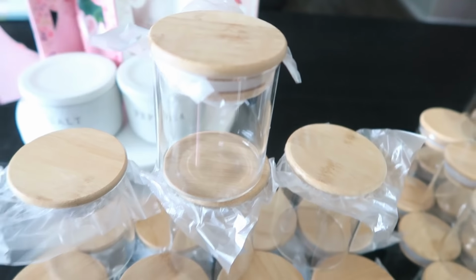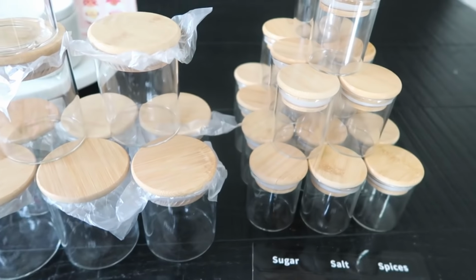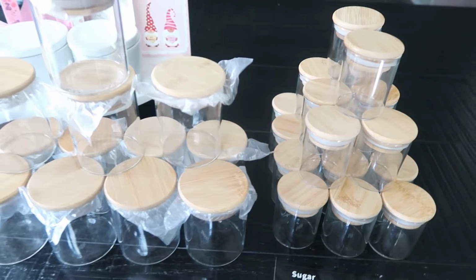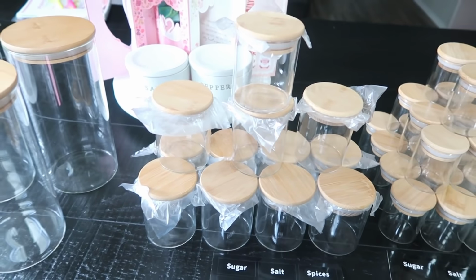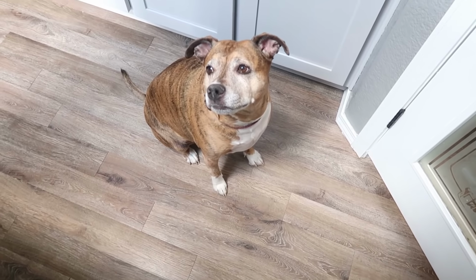They're much bigger, and I wanted to use these for things like baking soda, baking powder, a lot of my baking ingredients, cocoa. So I definitely wanted them to be bigger than the spice jars, and then another box of the spice jars to finish off my spice cabinet. I'm so excited. I'm going to wash these up, fill these up, and I'll be back to show you my final pantry. Are you ready for the big reveal?